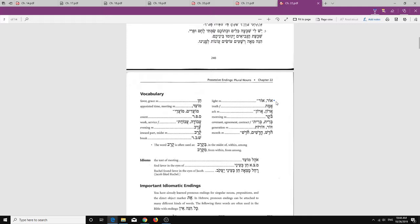I kind of remember this word thinking of gold ore, perhaps, like in English O-R-E, the stuff you make the metal from. Gold ore maybe is a little bit shining, light. I'm not sure. That helped me though. So or is light. Emet is truth. So for those of you that have seen the Lego movie, the main character's name is Emmet, and he's just an honest guy. I don't know, maybe that helps you.